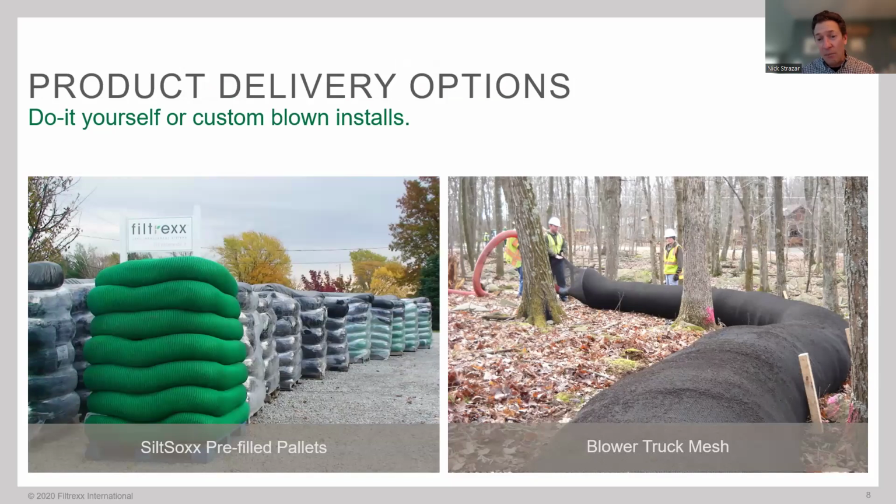So this product has been around more than 20 years now. And the picture on the right, that's the first way you could get this product installed. It was custom filled right on site. There was a network of about 150 different certified installers of this product nationwide. And they typically were these large landscape firms that had mulch blower trucks. If you've ever seen that, they blow mulch in shopping centers and around playgrounds or big residential areas.